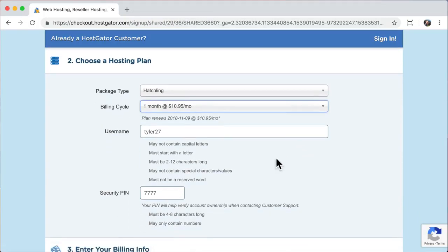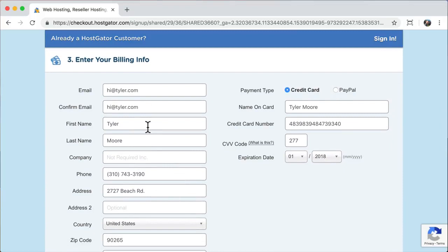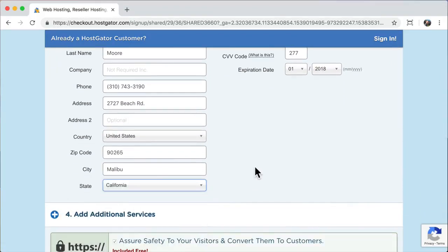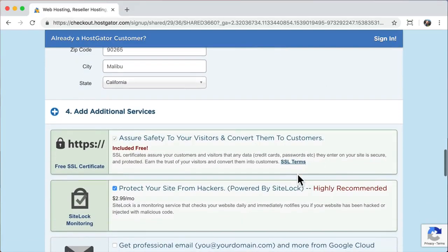All right, after that, just enter in your username and security PIN. And then all of your information like email, first name, last name, phone number, address, country. And I'm going to change my state because I'm in California. Then you could put in your credit card or PayPal. And now it's going to ask us what additional services do we want.